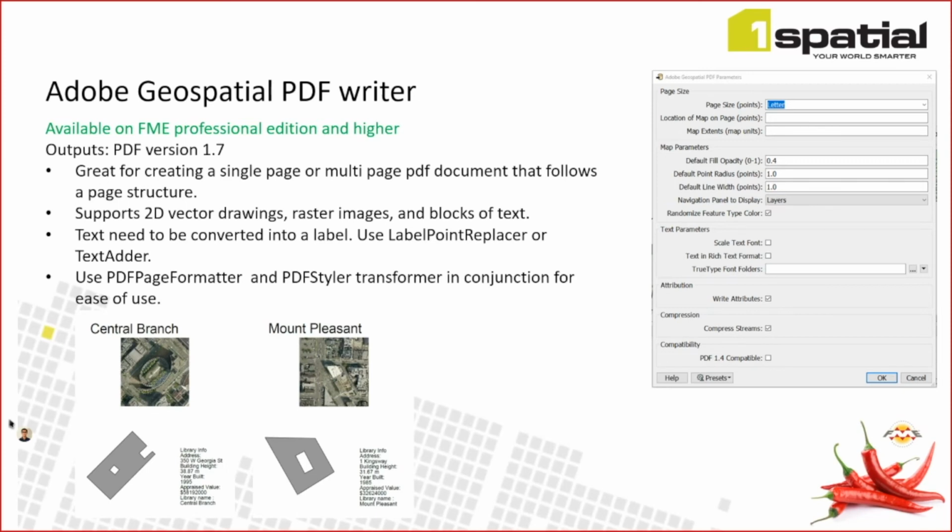First I want to talk about the default Adobe Geospatial PDF writer. This PDF writer is available in FME Desktop from Professional Edition and higher. It outputs PDF version 1.7, but you do have an option for compatibility with PDF version 1.4 as well. And this PDF writer is great for creating a single page or multi-page PDF document that has a common page structure.